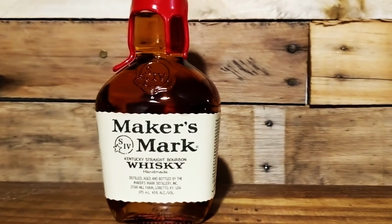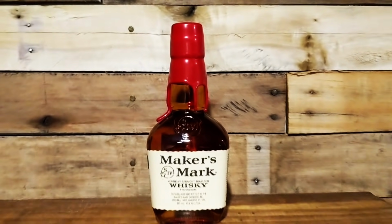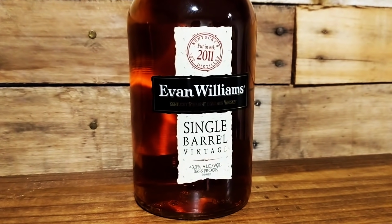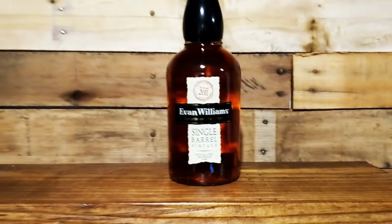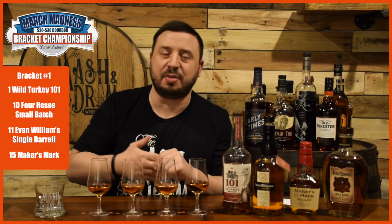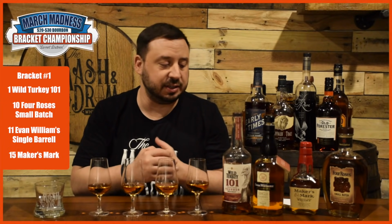The 15 seed is Maker's Mark, the iconic dipped red wax top wheated bourbon, also coming in at 90 proof, followed lastly by the 11 seed Evan Williams Single Barrel, bottled at 86.6 proof, and one of my favorite bourbon bargains. All right, guys, so here we go with bracket 1 for the March Madness $20 to $30 Bourbon Challenge.